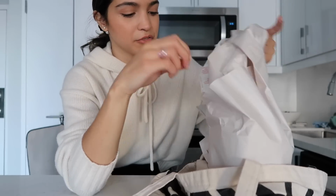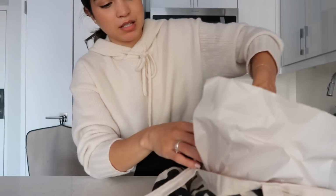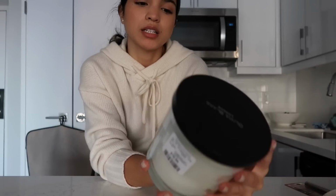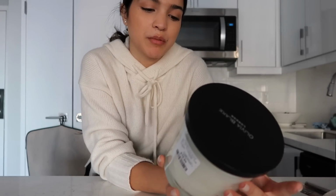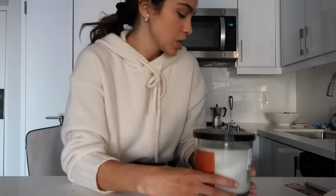So this is the new candle I got. I got it from HomeSense. They had loads and loads of candles. For once, HomeSense had tons and tons of candles. For the longest while, they had just a little section of the shelving with candles, and for the first time, they had loads. So I picked up this Olivia Blake Tangerine and Patchouli candle. It is so big, and I just thought it was honestly beautiful. So I'll put that here.